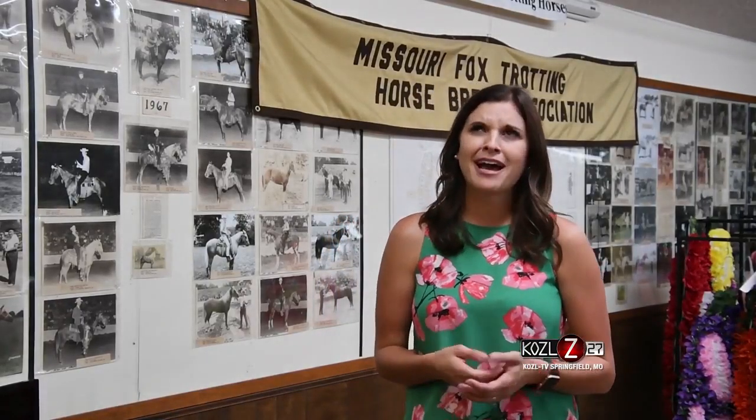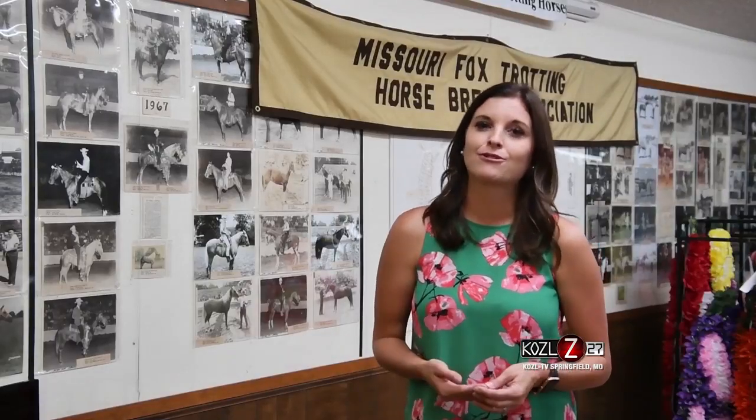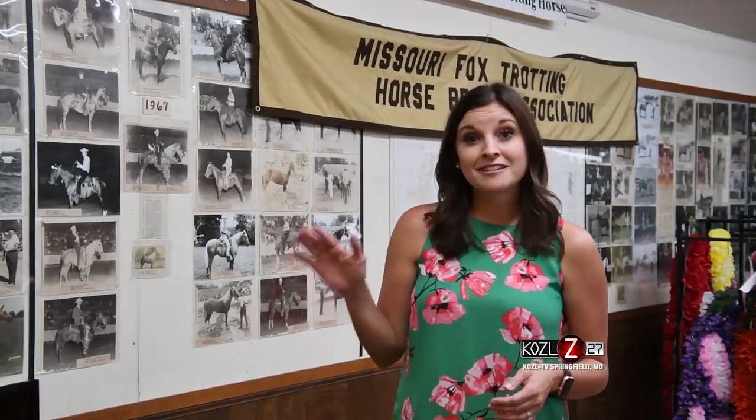I may never have competed in the ring, but my very first horse was a Missouri Fox Trotter, given to me by my grandpa Carl when I was just about 4 or 5 years old. She stood at least 15 hands, but had the heart and soul of a big, gentle giant. So that's why I'm pretty partial to the Missouri Fox Trotter.